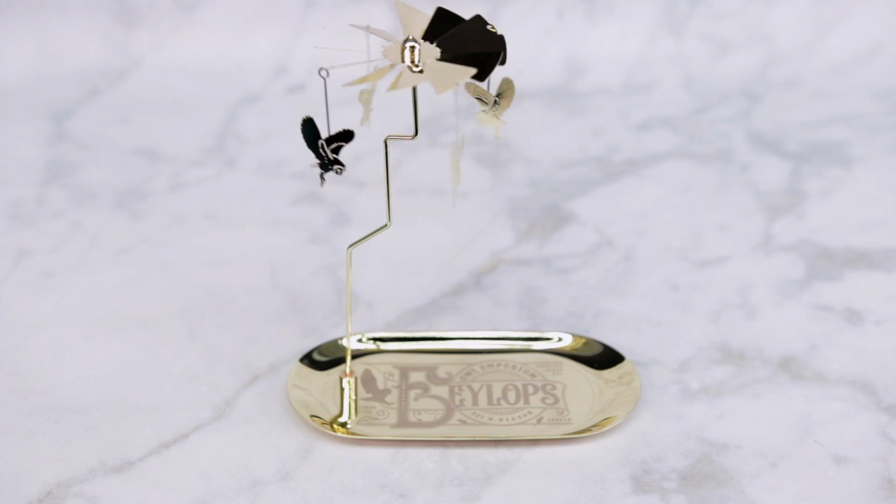So what I think is really cool about this item is that this windmill part is stuck onto the tray by a very strong magnet. So it's removable, which means that I could technically use this tray for other things as well, like to store some jewelry or some keys.